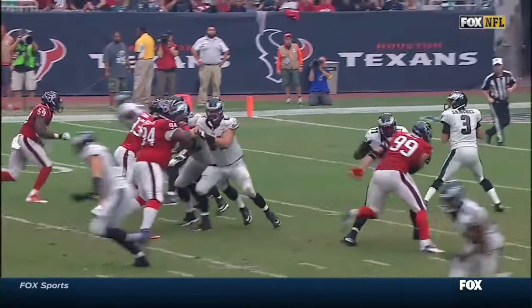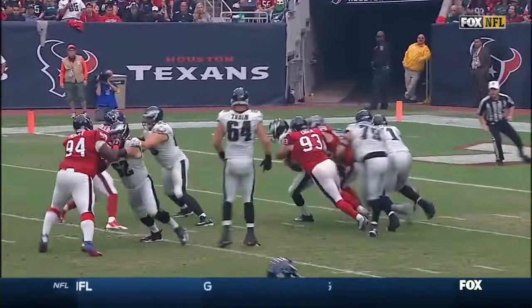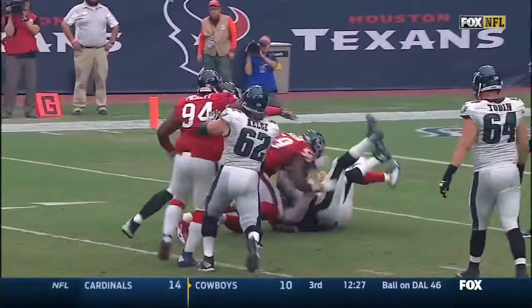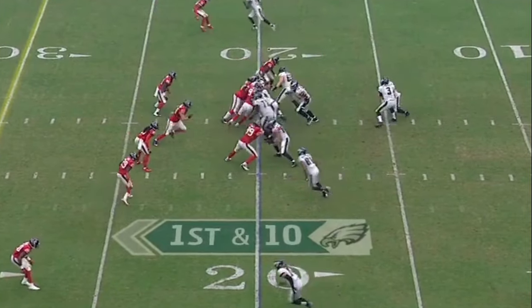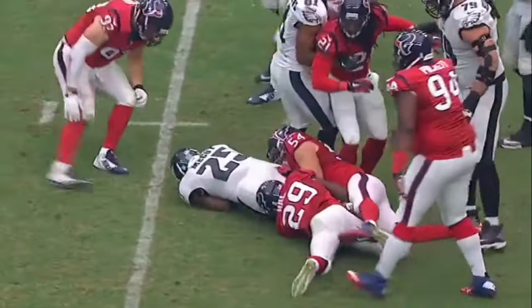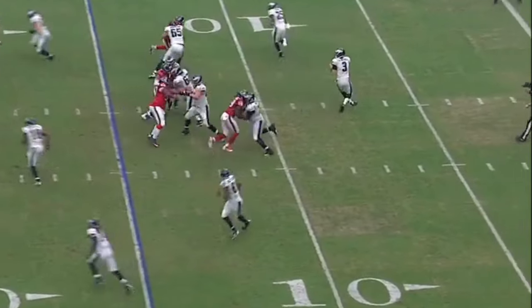Here comes number 99 off the edge, working against Jason Peters. I mean, speed, power, but all for naught. You get that much pressure that fast, you don't need to hold. And that's Watt beating a 6-time Pro Bowl left tackle. Another flag. Today, Watt with 1.5.